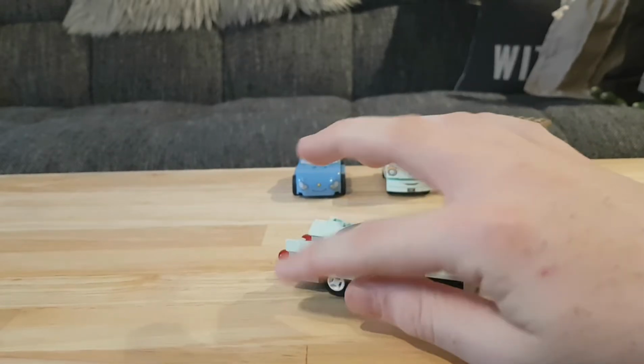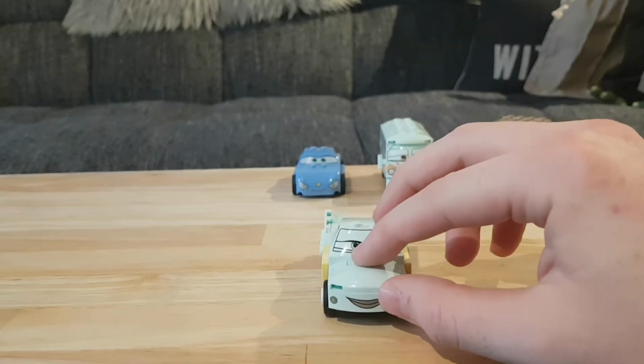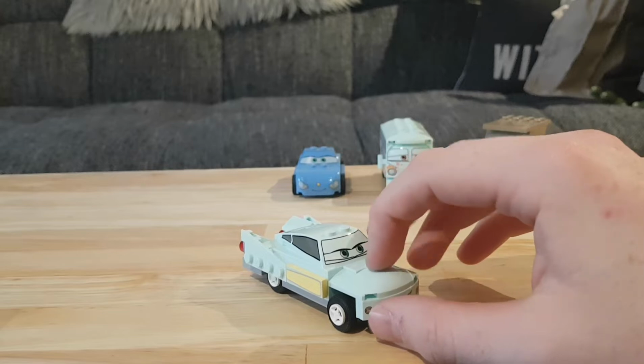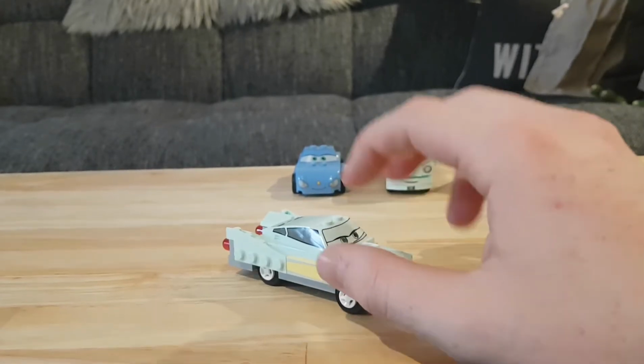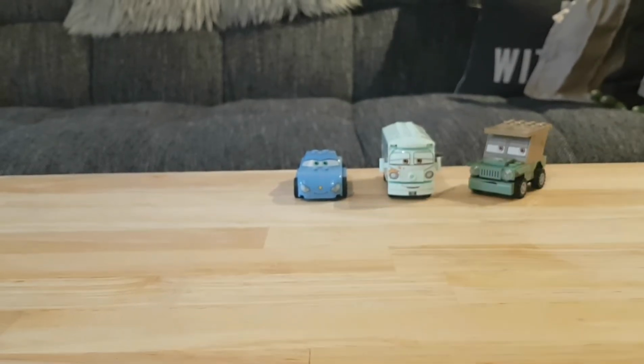I feel like they should have filled that in with a piece. And the hood probably is another complaint of mine, because it's too rounded. That's about it. It's just too round for me. I wish they used the classic one instead.